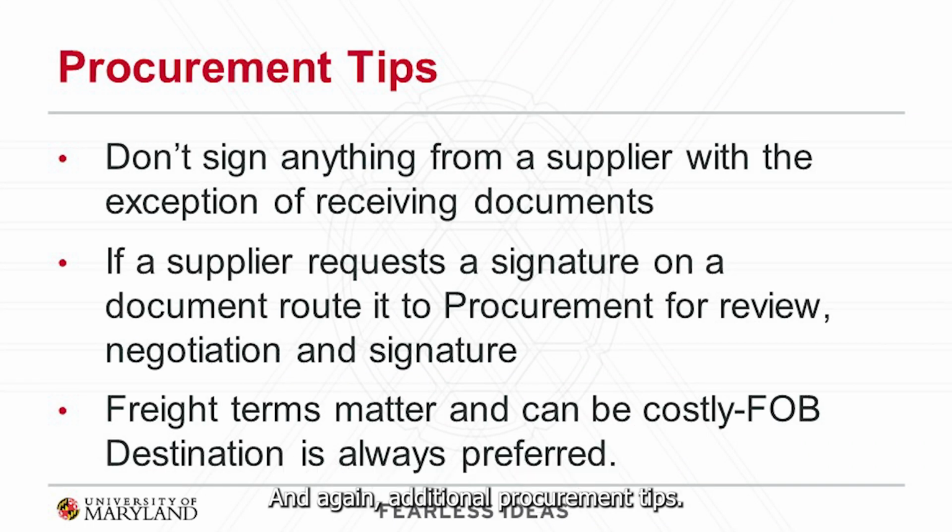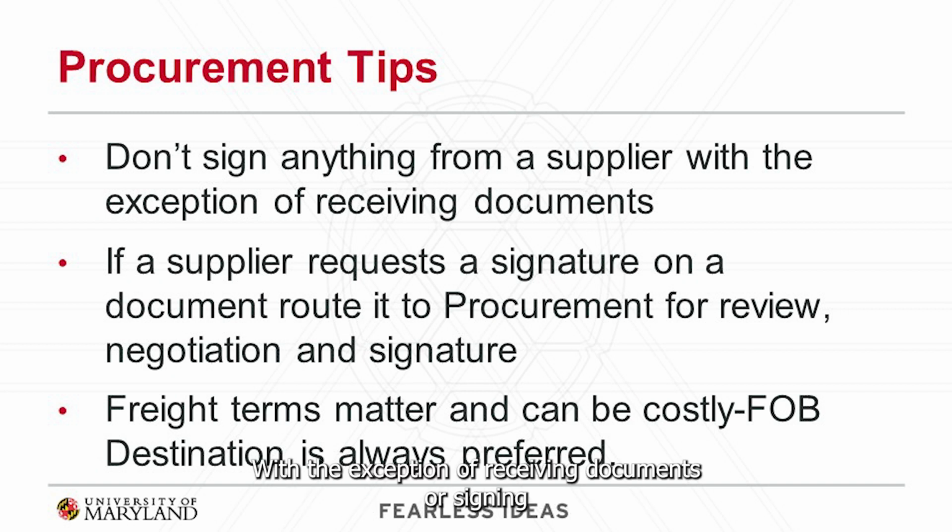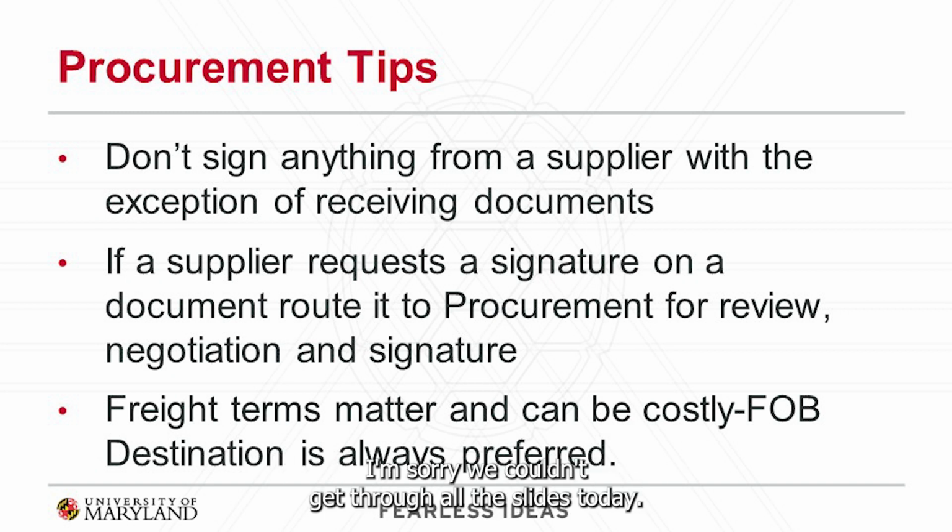And again, additional procurement tips: don't sign anything from the supplier with the exception of receiving documents. Signing and receiving documents that you got the goods is a good thing. If a supplier requests a signature on a document, please route it to procurement for review and negotiation and signature. And freight terms matter. And that's one of those that it can be really costly.